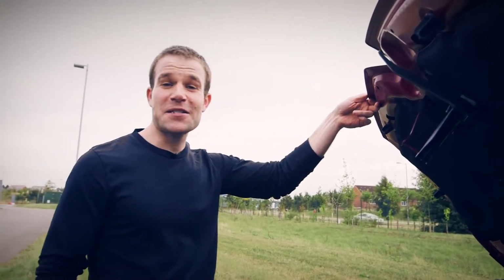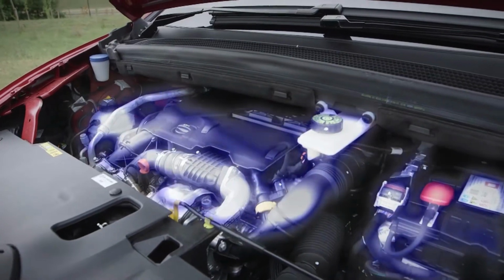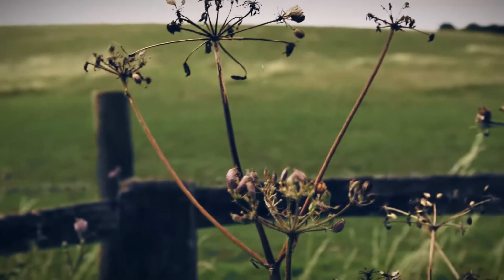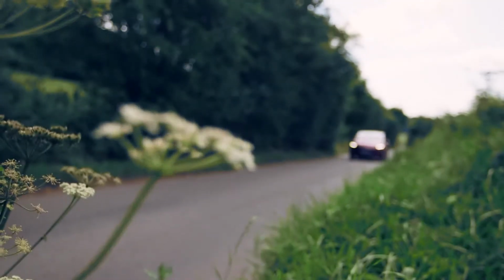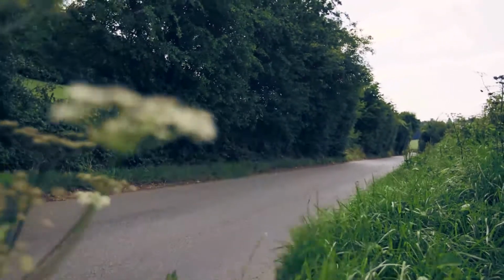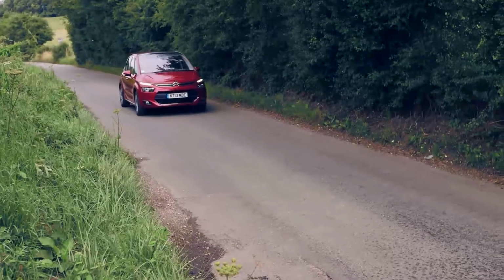Oh, it's just a regular diesel engine. I was hoping for something more space age. If you do need to cross several galaxies, it might take you a while in this EHDI diesel. It's got a fairly modest 115 brake horsepower, so 0 to 60 takes about 12 seconds, and you'll need to shift down at the first sight of a hill.